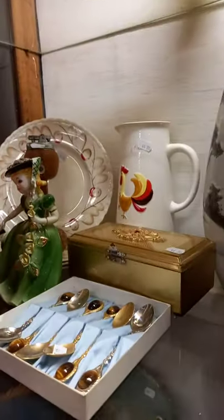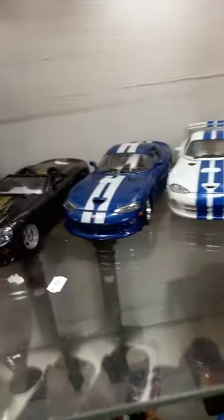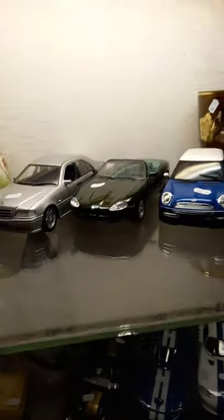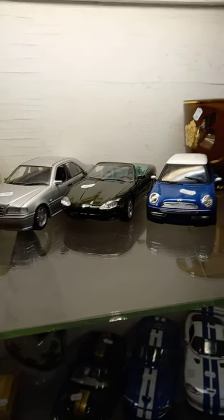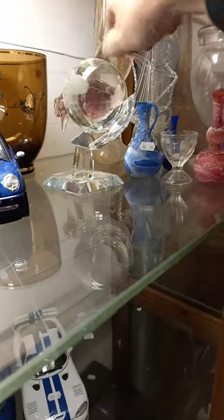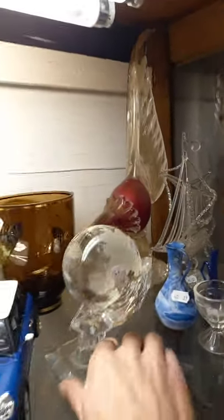Little mixed lot of retro stuff. Three American racers. Little mixed lot of English with the Royal Doulton pansy little dish on top. Got some more sports cars, little mini. Big collection of glass. This globe is pretty cool, just sitting in the hand. There you go, big Italian pheasants, damaged over the back.